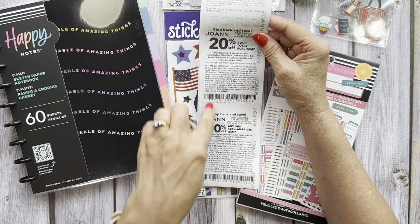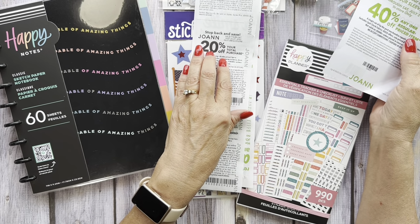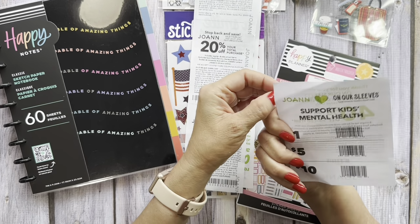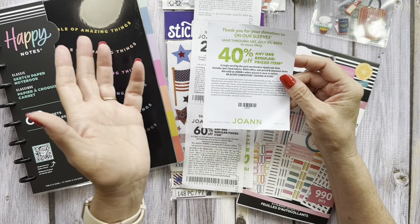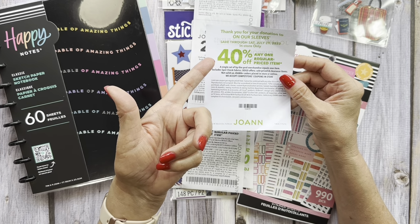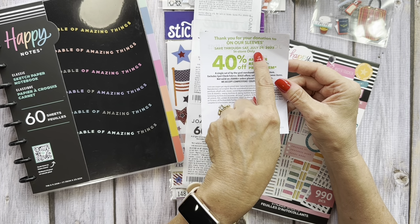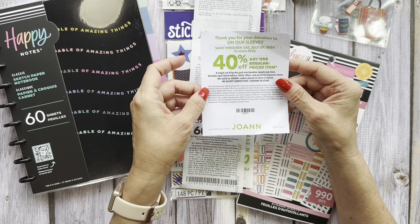So I received these 3 coupons, and then also because she asked me if I wanted to donate, and I don't even remember what it was to donate. It was some kind of children's organization. Does it say here? Yeah. Support Kids Mental Health. So she asked if I wanted to donate, and I did. And she handed me this coupon. She says, since you donated, you get an additional coupon for 40% off of a regular priced item. And this is good through Saturday, July 29th. So this one's good for a while. This isn't gonna expire for a couple of months.